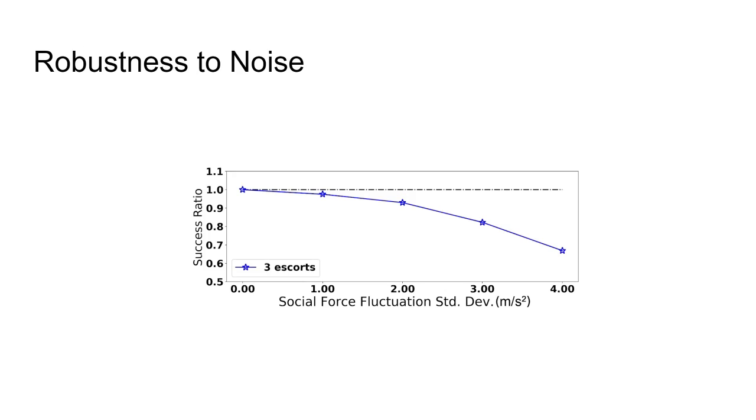Here, we have the quantitative results of these experiments. We compare the ratio of success against the performance of having no noise at all, the y-axis, with an increase in standard deviation of the social force fluctuation, the x-axis. As expected, the performance deteriorates as randomness increases. But the performance of our method is over 90% as successful as baseline, even at the standard deviation of 2. This, along with other experiments in our paper, show the robustness of our method to unforeseen examples.